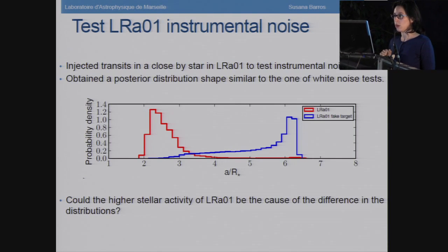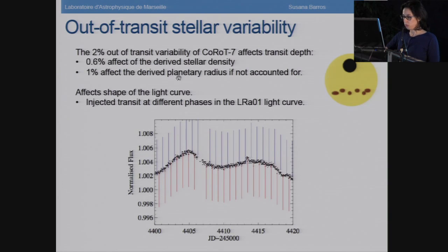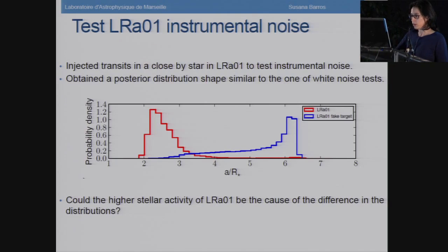So we tested instrumental noise by injecting transits in a star that is close to CoRoT-7 in the previous run, and we obtained the same type of shape, characteristic of white noise, and that is different from what is observed in reality.